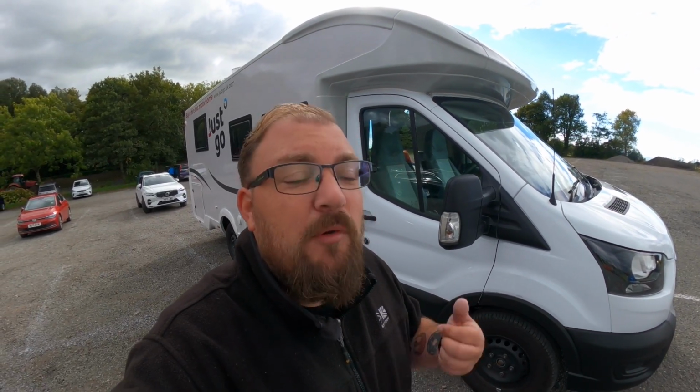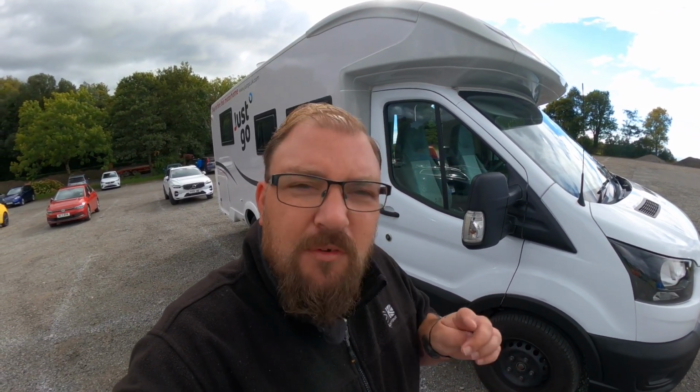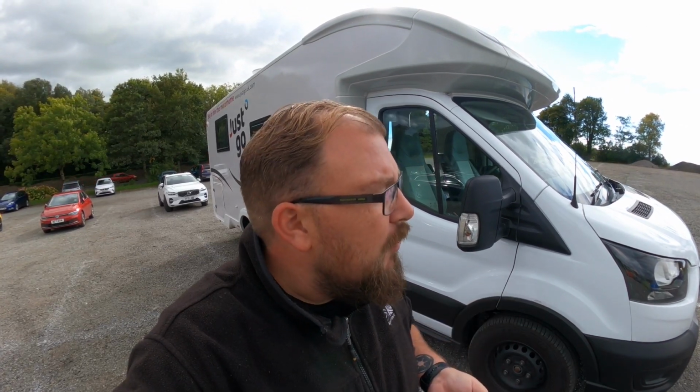Right, so we're now back at the motorhome. Yeah, Muncaster Castle was really nice. We weren't there all day. Obviously, we could have gone round the castle itself and had a look, but you can't when you've got a dog. We saw the bird show, we had something to eat, and we had a walk. It was nice, really nice actually.